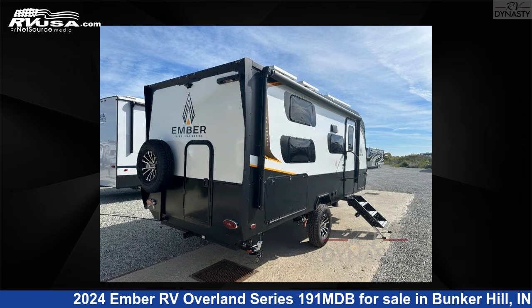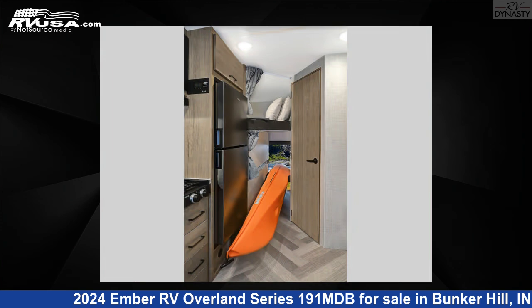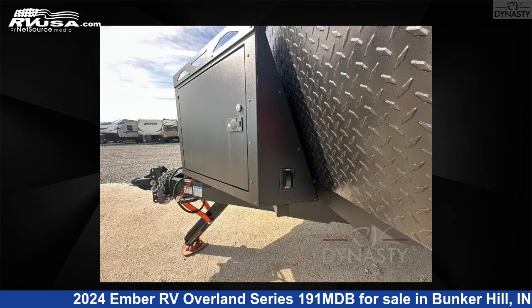This new Ember RV is 22 feet 0 inches in length and features sleeps 8, slide-out, and 55 gallons fresh water capacity. The floor plan layout of this travel trailer features bunkhouse, Murphy bed, outdoor kitchen.